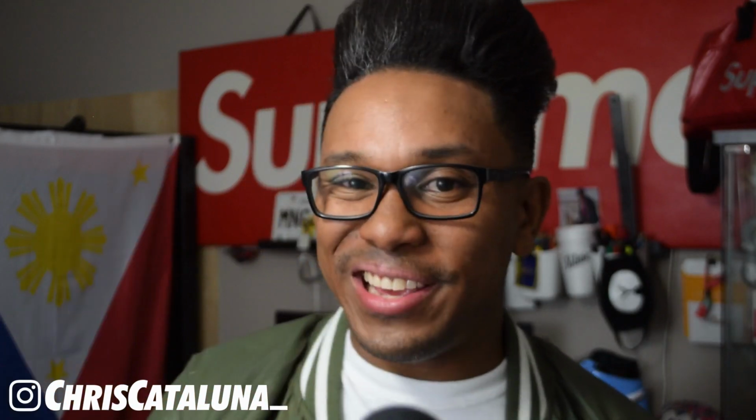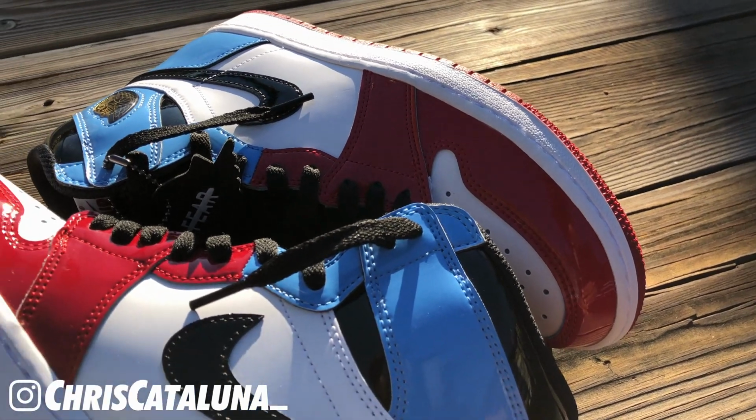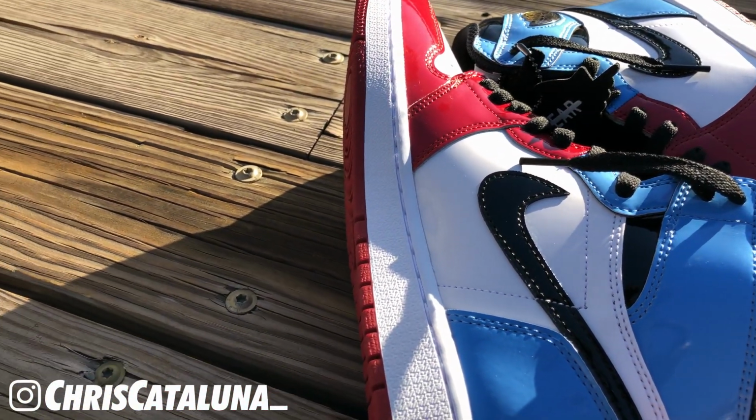Alright, now we can actually get into the shoe review. You already know what we're talking about. We are talking about that Nike Air Jordan 1, that Fearless colorway. Again, I'm pretty excited about this shoe, which is not normal because characteristically, I don't like patent leather shoes with the exceptions of the gold toes. But the patent leather on the shoe looks super good, and I like how it pays homage to Carolina Blue and the Chicago ones. The shoe just looks good.